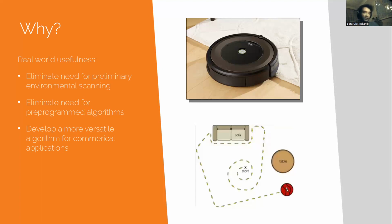And our first goal, obviously, is to eliminate the need for preliminary environmental scanning and eliminate the need for pre-programmed algorithms. With machine learning, we can develop a more versatile algorithm for commercial applications. So robots might navigate all sorts of different interior layouts, and that's not including factors like furniture. So we make a versatile algorithm that makes it easier for the customer to use this product out of the box and without the need for pre-programming or having to scan an environment.